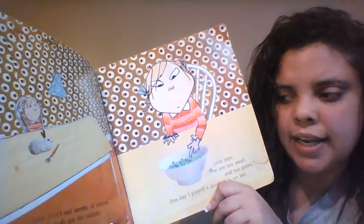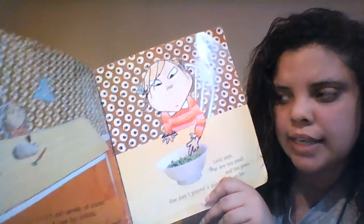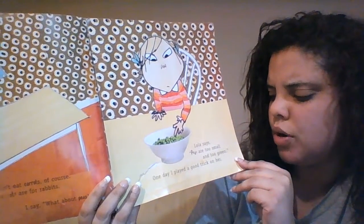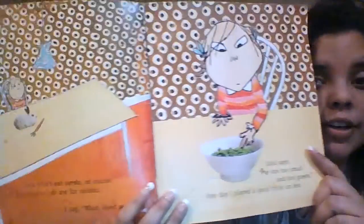Lola won't eat carrots. Of course, she says carrots are for rabbits. I say, what about peas? Lola says, peas are too small and too green. One day, I played a good trick on her.